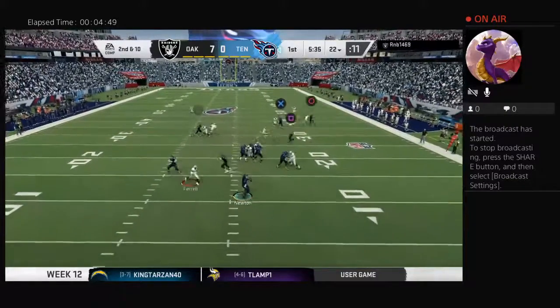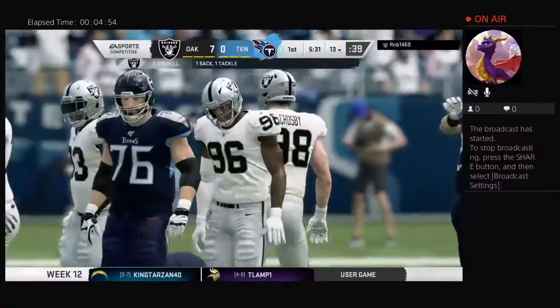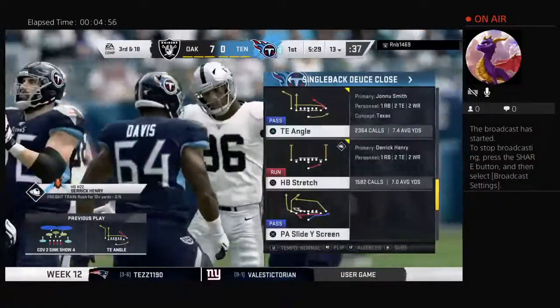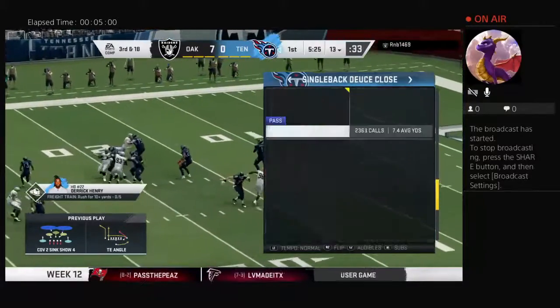Throwing on second down. Newton. Nowhere to escape, and he goes down. Cleveland Farrell. He's the one that got home and takes him down for a loss of 9.